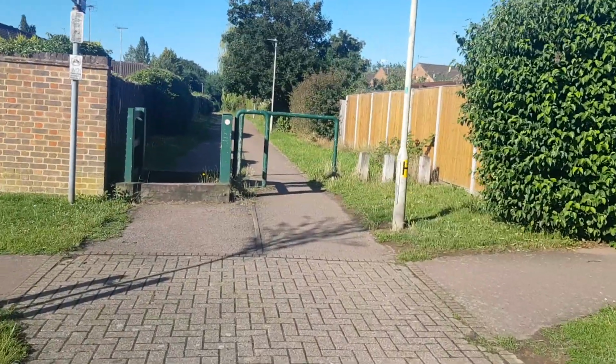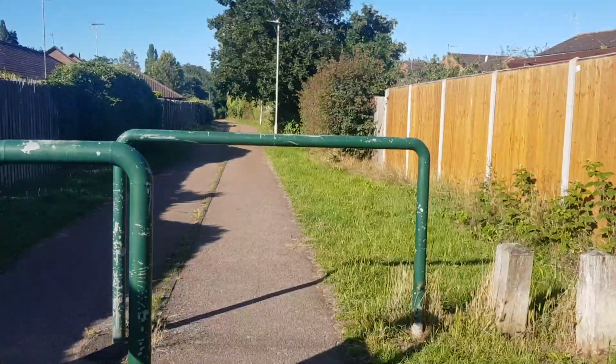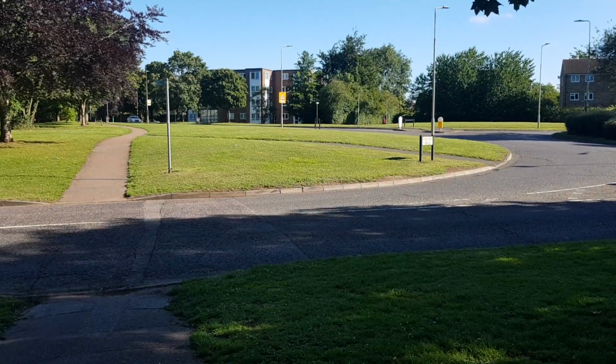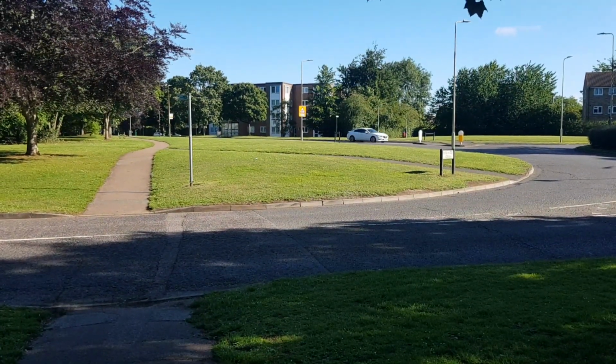Other than the stress of when you go more than about 3 minutes without seeing a sign, worrying you've gone the wrong way. There's the other sign there, so I'm good. This is just an absolute delight. Tough place to find because there was no sign when I came out of the footpath, roughly where my camera is pointing.